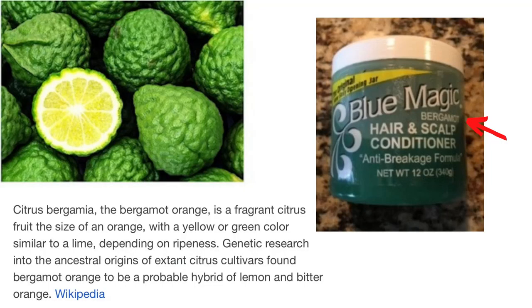The bergamot orange is a fragrant citrus fruit the size of an orange with a yellow or green color similar to a lime. Research has found bergamot orange to be a probable hybrid of lemon and bitter orange. When using products with bergamot oil, one thing I think we should be aware of is when it's applied to the skin, the chemicals in the bergamot oil can make the skin sensitive to sunlight.